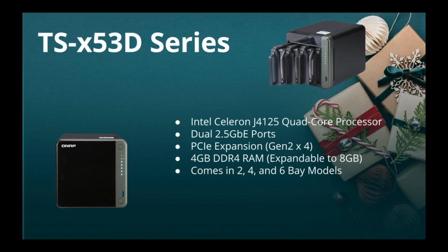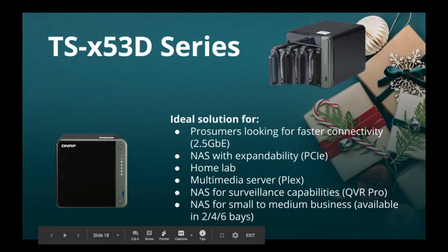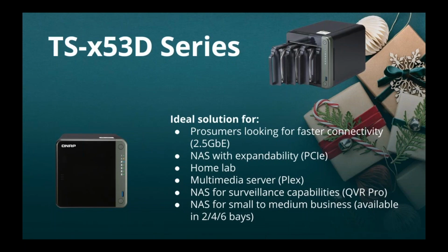So this NAS, again, is ideal for prosumers looking for fast connectivity. Also, gamers looking for video game storage. Home labbers looking for a good performance NAS that's expandable and a large capacity. Makes a great multimedia storage solution. And also for QVR Pro, if you want to use it for surveillance as well, this is a great NAS. So it's a little more horsepower than our home models, but it has all the bells and whistles that you need. And again, it's available in 2, 4, and 6 bay models.